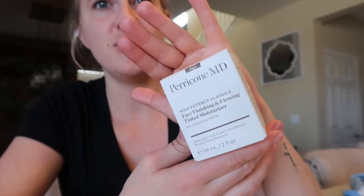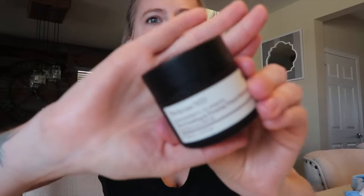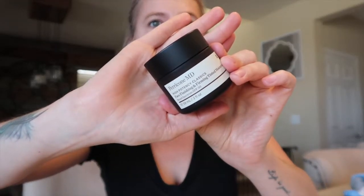Okay, so I'm really excited to show you this one. I bought it today, and I thought, why not review all of the great tinted moisturizers that I already have, including this one. So this is definitely the priciest tinted moisturizer I've ever bought. It's $69, but it is a firming cream as well, and it also has SPF 30 in it. So anything that's going to protect my face, tighten my face, and give me a little bit of color is definitely worth the price.